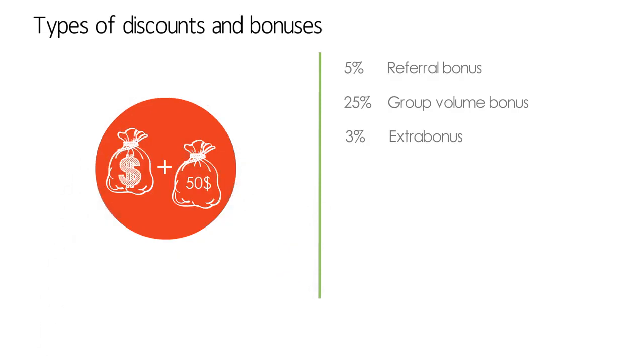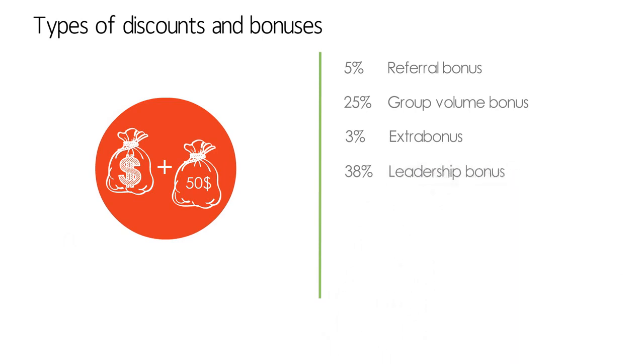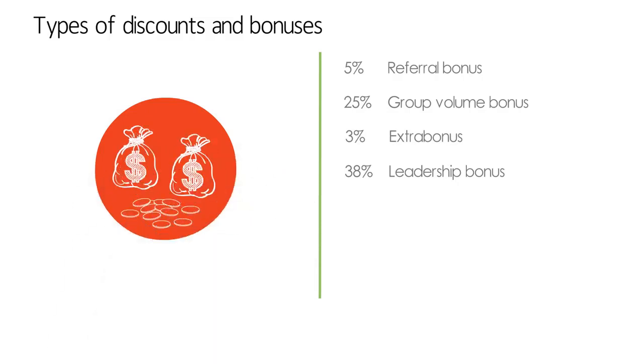The next bonus is called the leadership bonus. It makes up 38%. All distributors with the ranks from silver director to star executive receive this bonus. To receive this bonus, you need to grow in rank and meet certain requirements in personal and group volume, number of director branches and generations, bonus qualifying volume, and balanced bonus qualifying volume. All these requirements can be found in the compensation plan summary and the career guide.